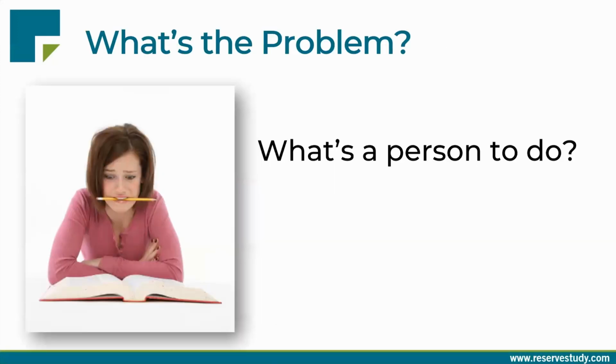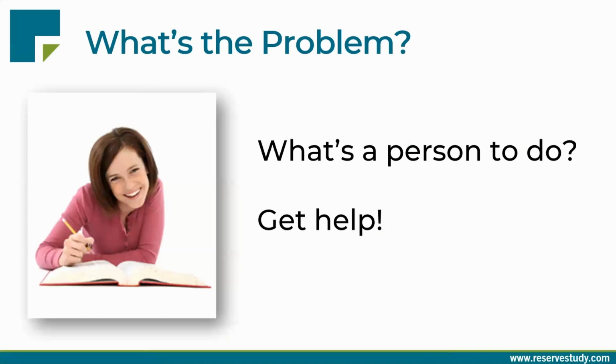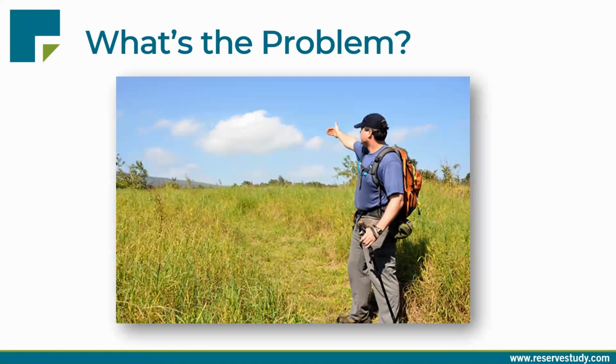So in this situation where the board's legally responsible to take care of the association, and the association is just deteriorating every day, every week, every month, every year, what's a person to do? Well, we certainly hope they just don't sit around, twiddle their fingers, or sit on their hands and say, we're doomed, because there's a better alternative. That better alternative is to go get help. And that's what we do here in the reserve study industry.